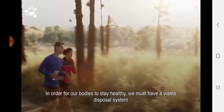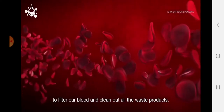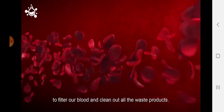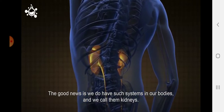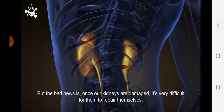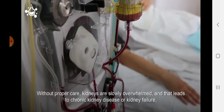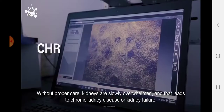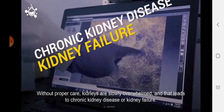In order for our bodies to stay healthy, we must have a waste disposal system to filter our blood and clean out all the waste products. The good news is we do have such systems in our bodies, and we call them kidneys. But the bad news is, once our kidneys are damaged, it is very difficult for them to repair themselves. Without proper care, kidneys are slowly overwhelmed, and that leads to chronic kidney disease or kidney failure.